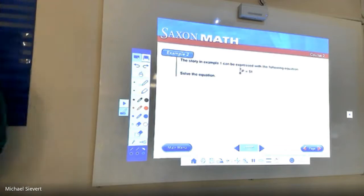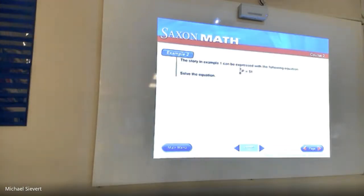All right, example number 2. Using the story from example number 1, I can express the following equation. 3/8 P, make sure you copy this equation down, equals 51. This will be probably one of the most important things to do because everything we did before can be cut in half by just doing this. But you got to make sure you do it step by step exactly correct. So as I'm going through these notes, make sure you're doing it step by step.